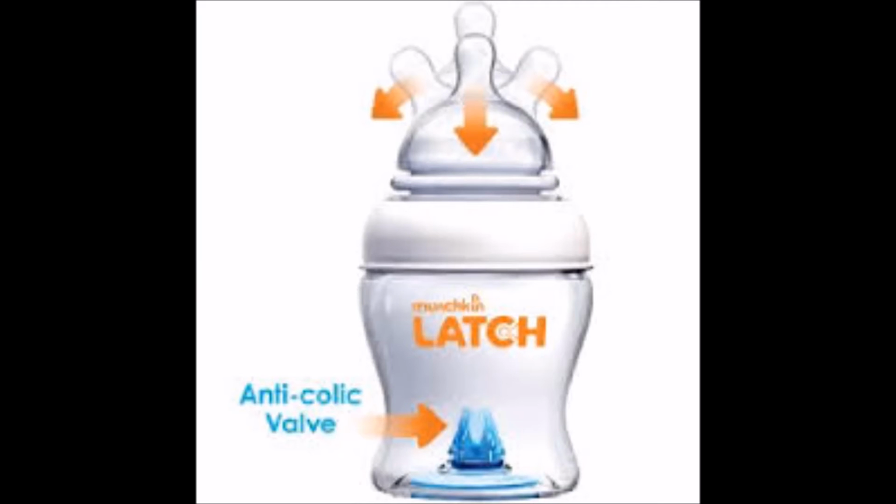There was something else I was going to say when I said that. Oh, with bottles. She never favored any specific bottles, but we favor the Munchkin latch bottles. We tried Dr. Brown's. We have Tommee Tippee. We have the Medela bottles that go with the pumping system.